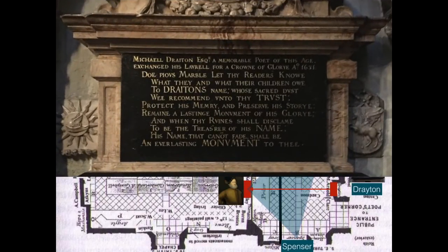The point I'm trying to make is if you go to the site itself, you'll see very clearly that if you followed the line of sight of the bust of Michael Drayton, he is looking down and straight forward directly to the place where Edward de Vere lies buried. And if you look at the epitaph on his monument, it seems to be addressing the monument itself, the marble, telling marble monuments how to behave.